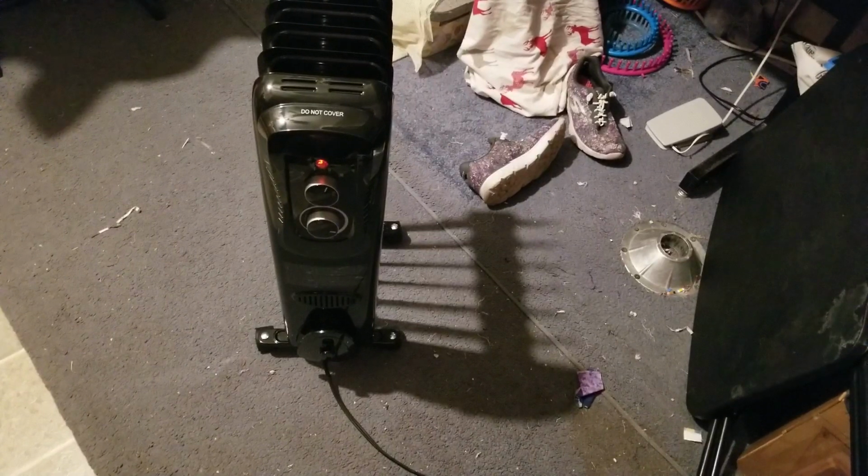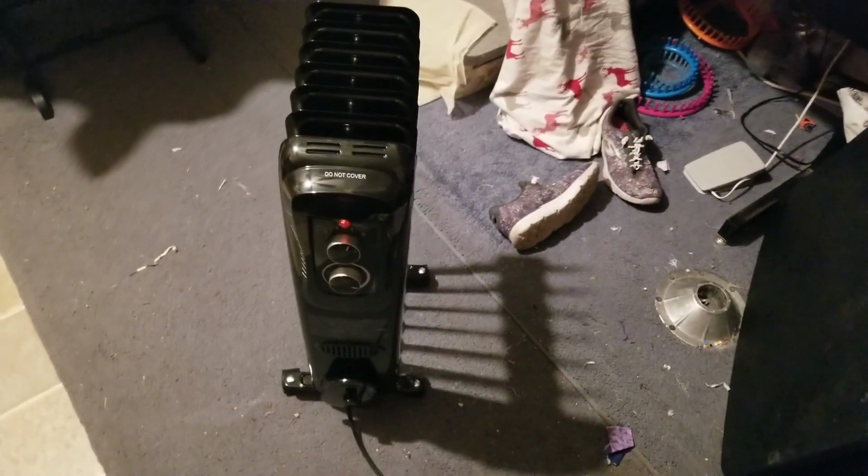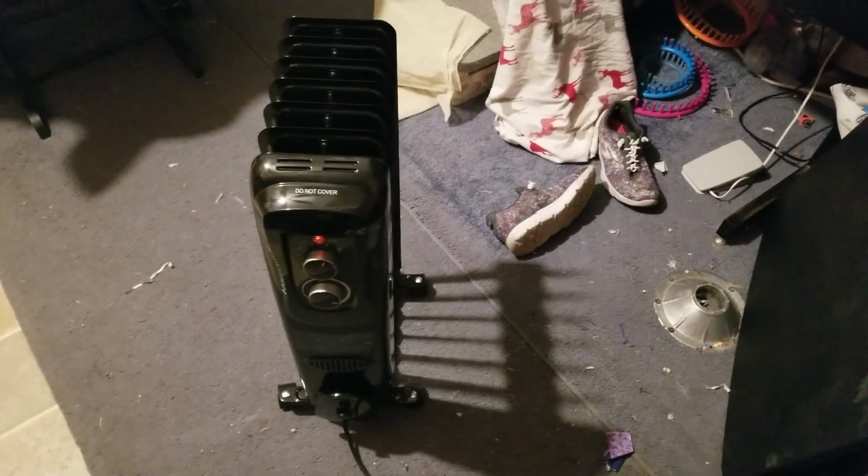Yes, my floor's a mess. I need a vacuum, and one day I'll get one. But right now it's not important. So I hope that maybe helps with some of the heater situation questions I have, or y'all have.